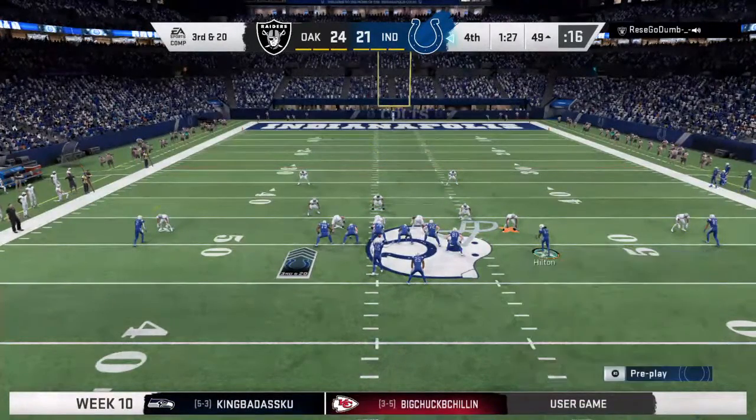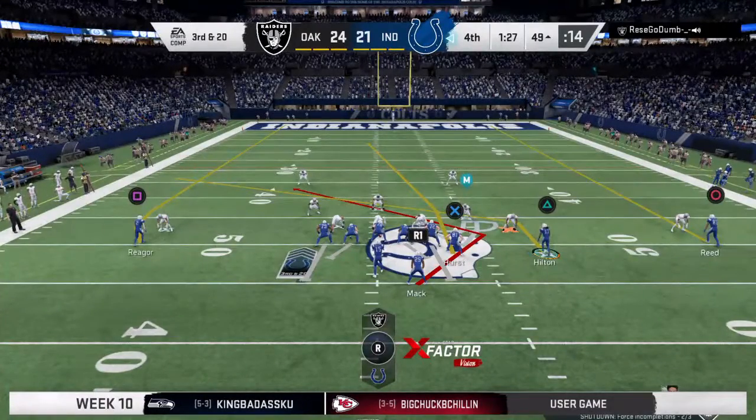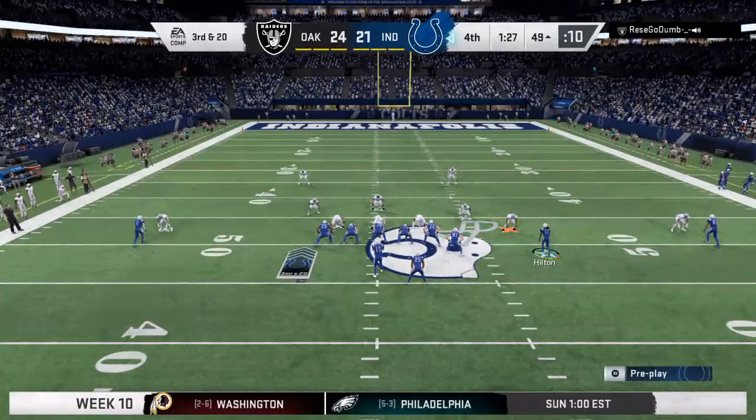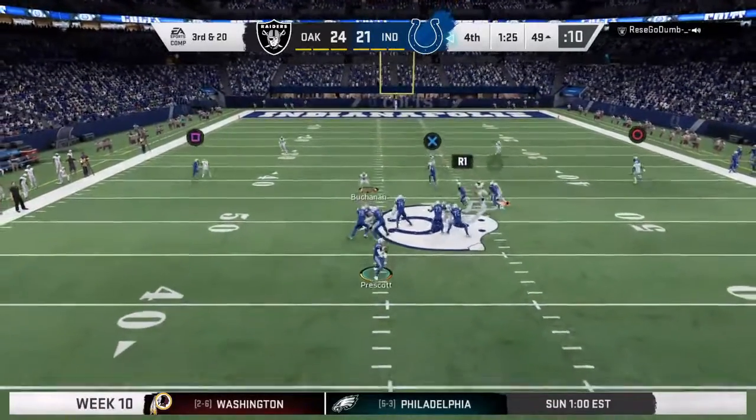All day, every day, any day. And we got Mike 10 right here, guys. Mike 10. It's going to be a long day. Let's go. Prescott.